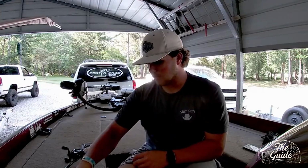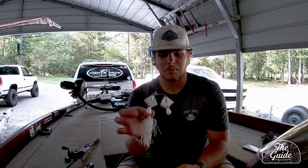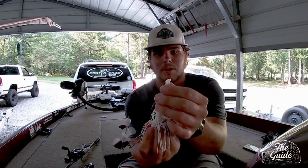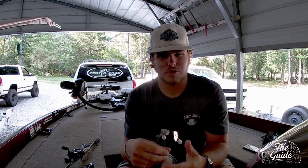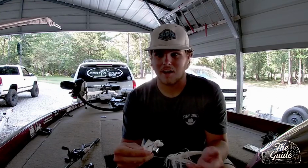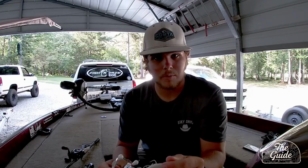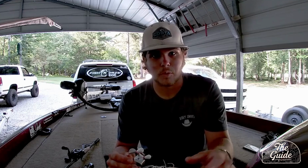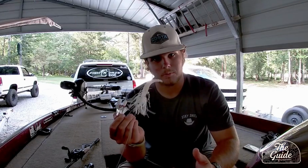So the buzzbaits, here's the double that I was throwing today. Actually the tail has been bitten off. Had a lot of short strikes on it, but caught all spots on this. Main reason I went up there is because I was fishing Main Lake all morning and noticed a lot of boats out there. So I was like, crap, there's a lot of pressure out here. Everyone's running around each other. So I was like, I'm going to do the opposite. I'm going to go back in these pockets and I'm going to throw buzzbait.